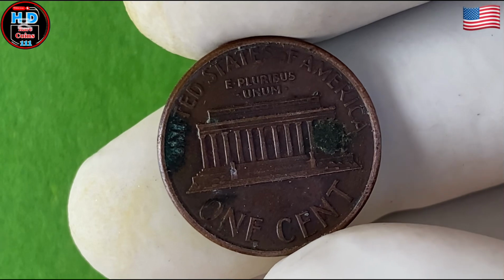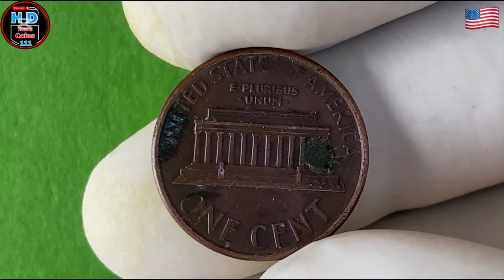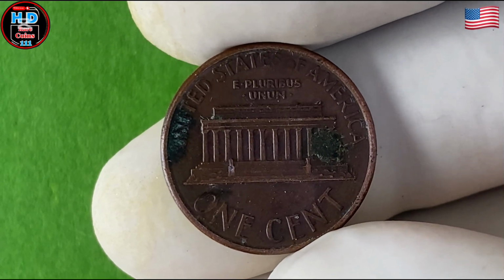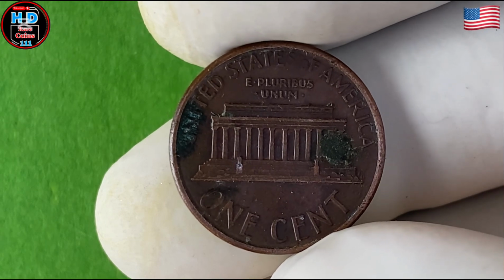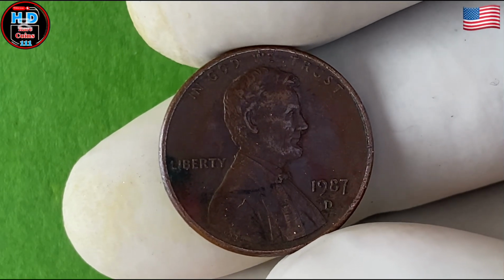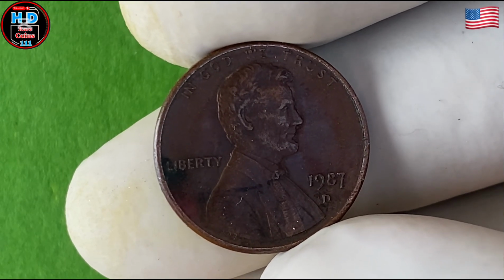For collectors, the 1987 Lincoln penny holds appeal due to its potential rarity, condition, and any unique characteristics that might set certain coins apart from the rest. Coins from this year were produced in relatively large numbers, but examples that are well preserved, error-free, and in uncirculated condition are highly sought after. Coins that show minimal wear and maintain their original luster are considered more valuable, and higher-grade coins can fetch significant prices on the numismatic market.